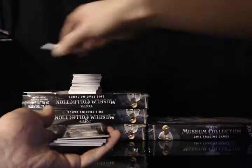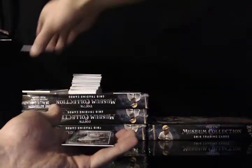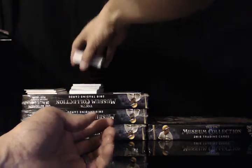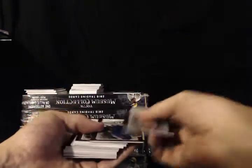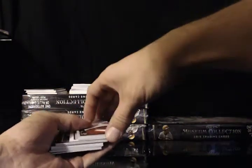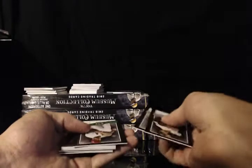Nothing huge yet, Mega Breaker. But I'm hoping that'll change. Yes, I am. We did have a Tom Glavine frame card, which was really nice. I'm hoping for a Nolan Ryan like that.